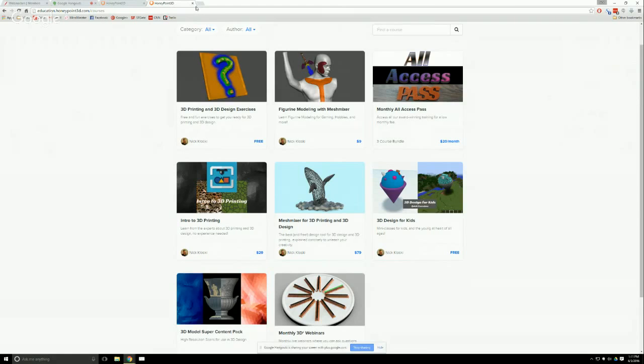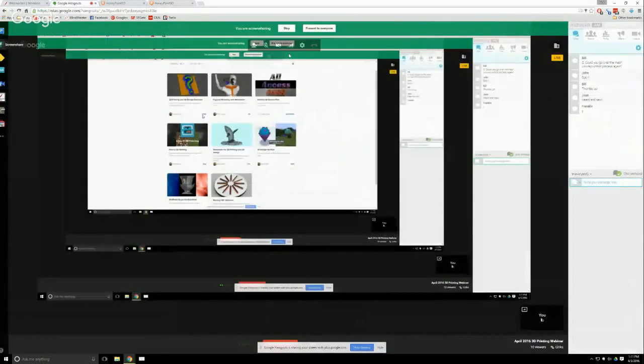Now, the question was, is there a mobile app for this site? There's no app for it, but it is mobile optimized. So you can just go to that website on a mobile browser, and I checked it on my phone. It works totally great. Everything shrinks down, all of the courses you can take effectively, and it works pretty darn well.